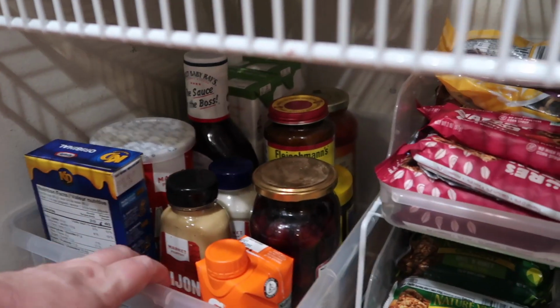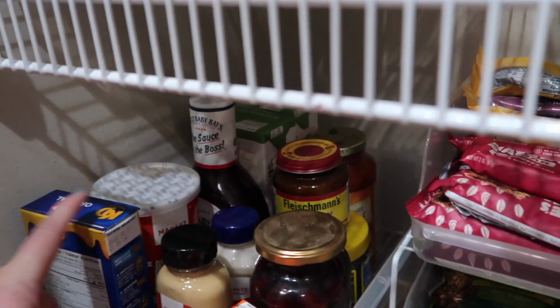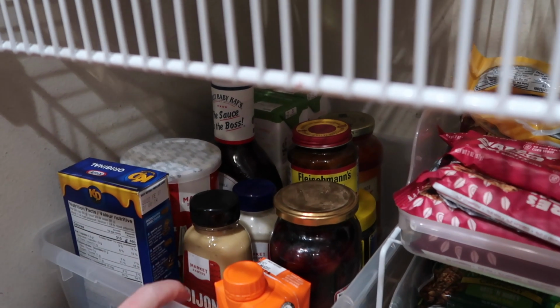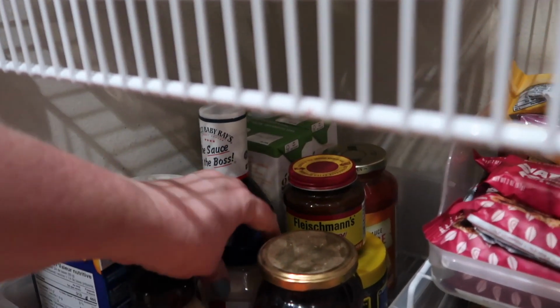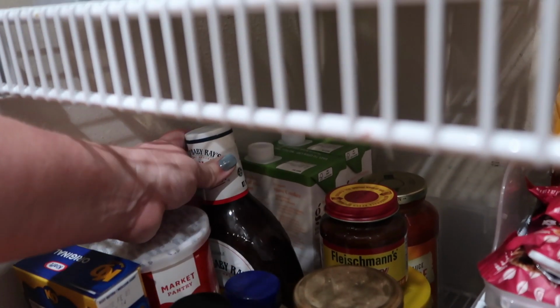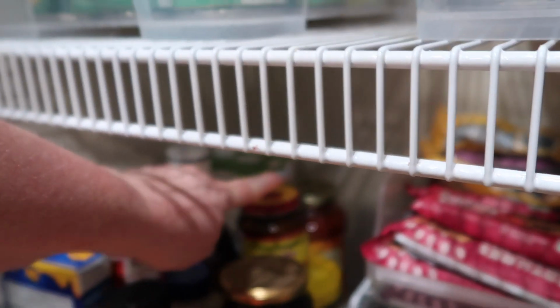Okay, then this bucket is really just miscellaneous, but it's all stuff that didn't really fit on the shelf before. So now it's kind of contained. I can pull it in and out if I need to, but it's just kind of random stuff, extra stuff. And I actually should pull some of the stuff from the garage too, and actually put the pasta sauce in the garage because it fits better in the garage.